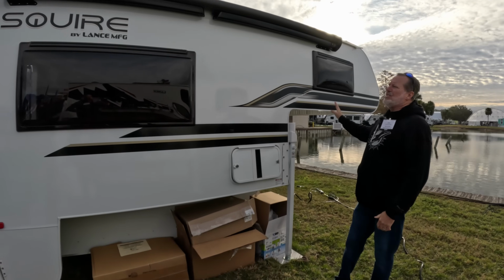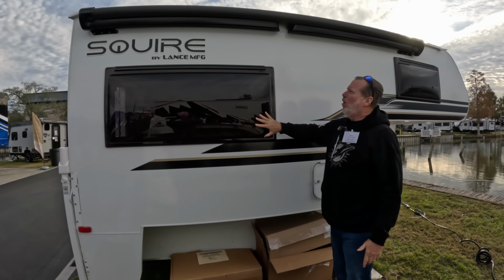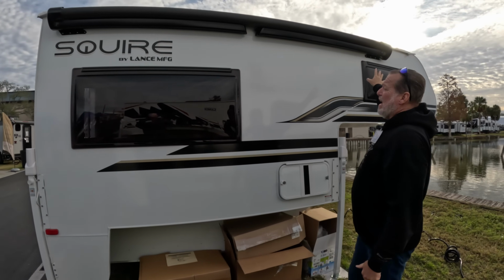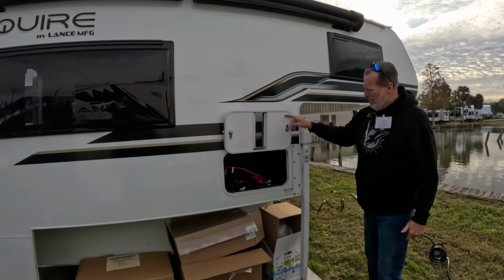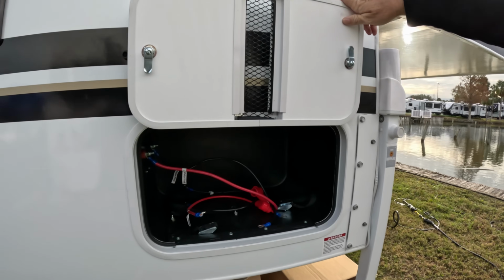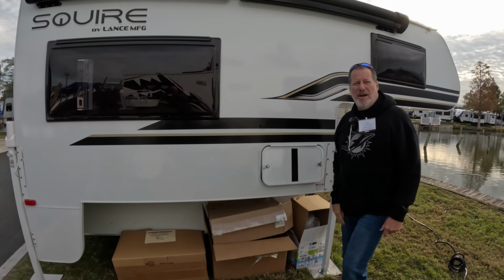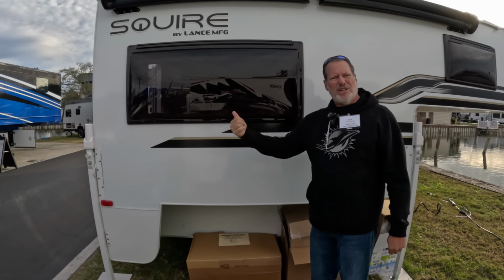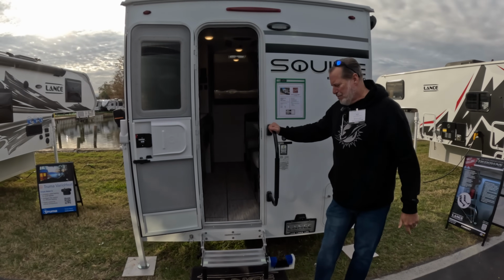On the passenger side, this window is really nice. This is a nice big window, kind of an awning style. It's got the awning over top. Another nice window here too. Also, this compartment is a battery compartment. Yeah, it's vented. Pretty simple. Let's go look inside. All right, one more thing that these Lance campers have is right next to the steps.